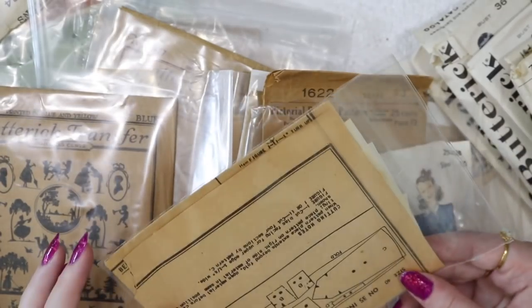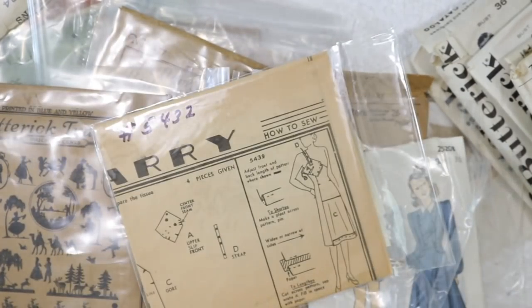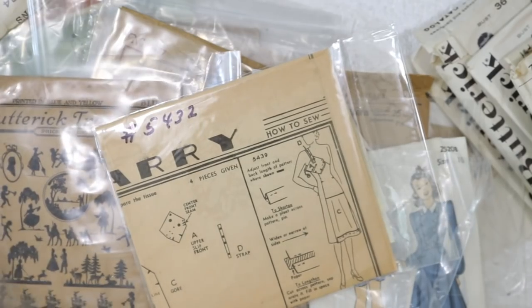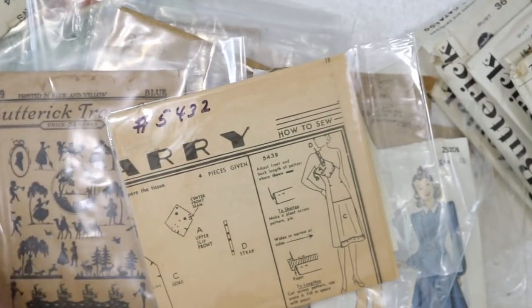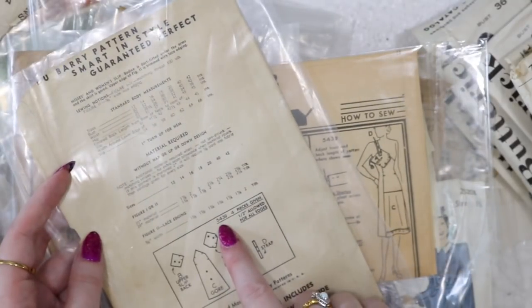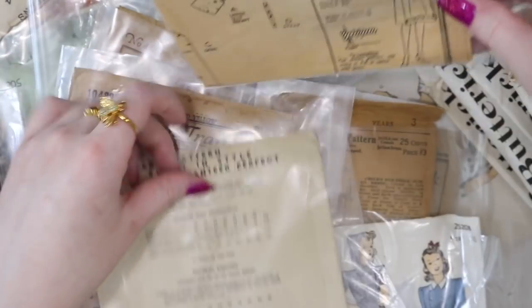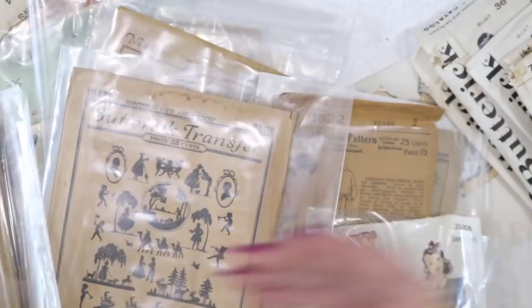So this is a Dewberry pattern set of instructions in tissue, which looks very reminiscent of the slip pattern I saw earlier. So let's see if I can dig that out and if they go together. Okay, this is described as being 5432, whereas this is described as being 5439, and here it says 5439. So these definitely go together. So hopefully that is actually complete and can be sold and used.